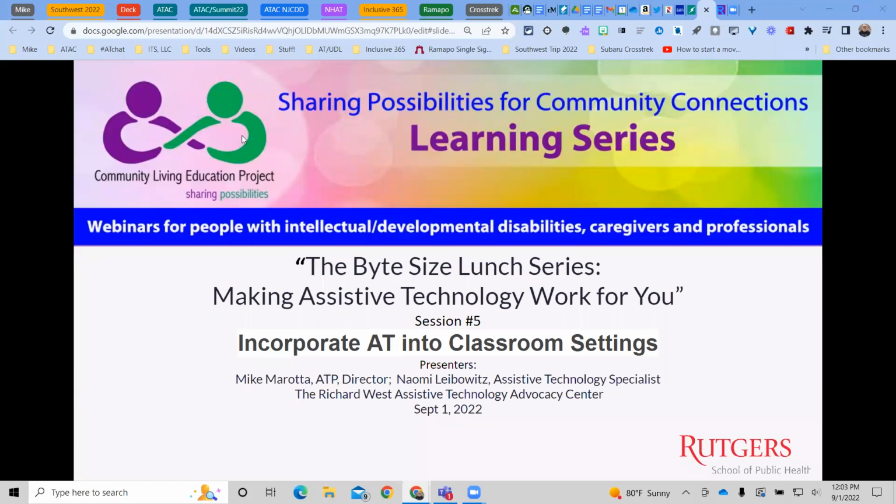The Community Living Education Project, also known as CLEP, is a program through the Rutgers School of Public Health. CLEP is committed to providing individual guidance, mentoring, and education surrounding community living resources for people with intellectual and developmental disabilities. The CLEP team can serve as a bridge for advocates and families whose loved ones are ready to explore residential options outside of the family's home.